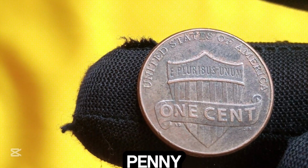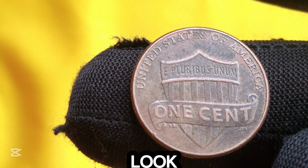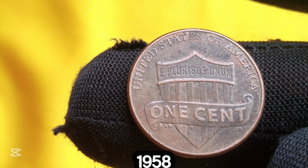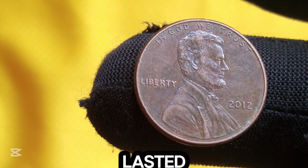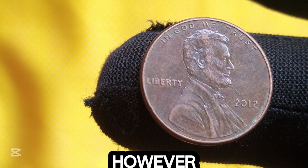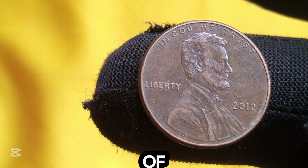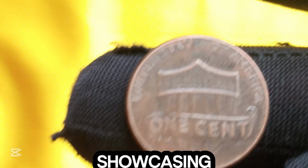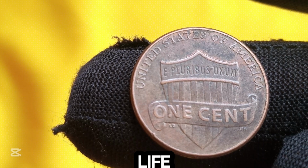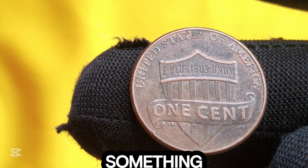The reverse of the penny originally featured 2 wheat stalks, giving it the iconic wheat penny look. This design lasted until 1958, when the U.S. Mint decided to update the reverse with a new design featuring the Lincoln Memorial, which lasted until 2008. However, in 2009, to commemorate the 200th anniversary of Lincoln's birth, the U.S. Mint released 4 different reverse designs showcasing important moments in his life. These coins were highly sought after by collectors, and it was during this time that something incredible happened.